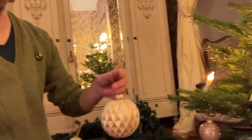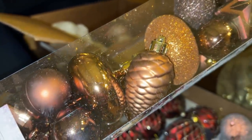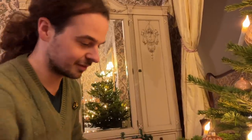I love these. These are this year's. Yes. So Christmas bear has had babies. Little festive baby bears. And I like this new selection for this year. Those are all the plastic ones I got. So those are ones that Stephanie is allowed to put on.